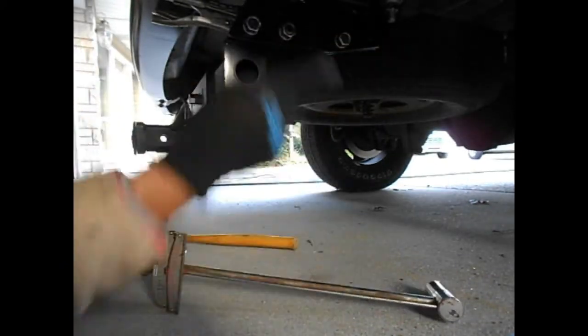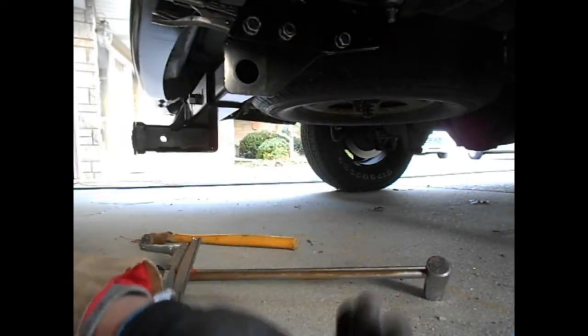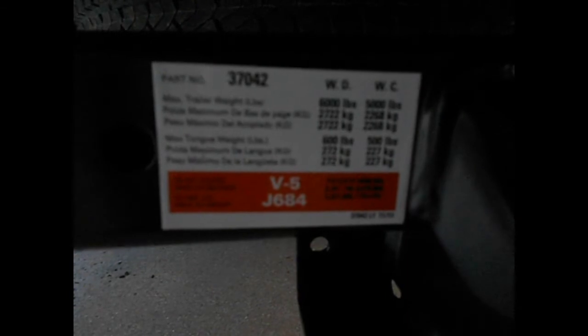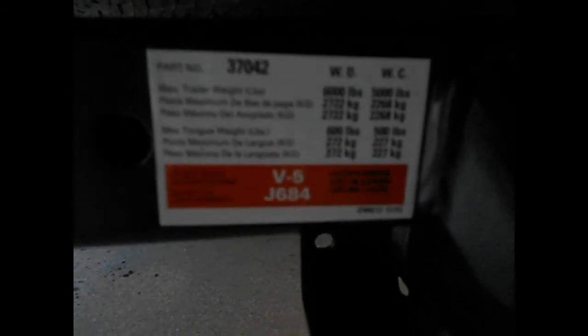Okay, well, I'm gonna go ahead and torque the rest of these and then I'll show you when we get done. Well, there you have it, folks. Got the Reese hitch put on, and I was gonna kind of zoom in so you see the model and everything I'm dealing with here and the tongue weight and all that.